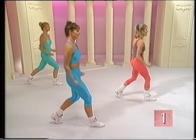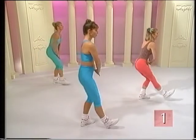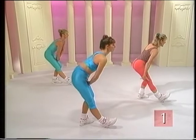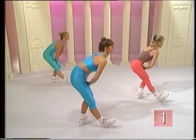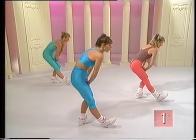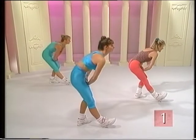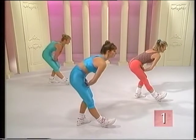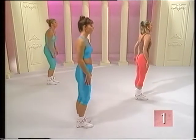Up and pull, hamstring stretch, transfer the weight, lean forward. Upper body is erect, back is straight, stretching down the back of the leg. Now contract, round the back, and release. Contract, and release. Roll all the way up. And march it out, good.